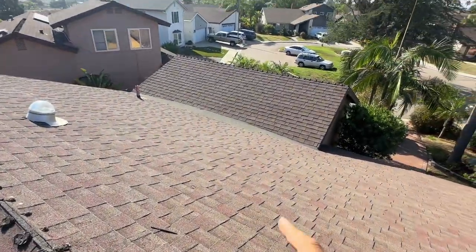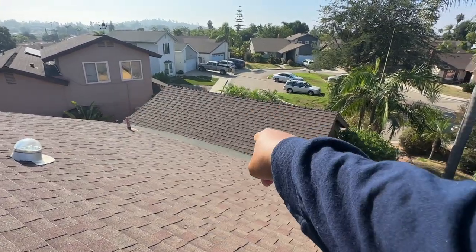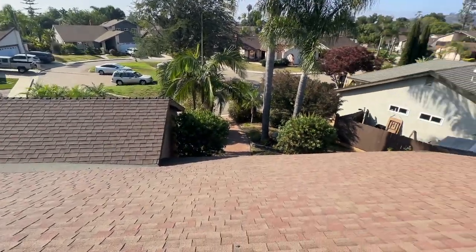But yeah, so we're going to take this off. 3-ply torch goes here as well. But yeah, that's pretty much it.